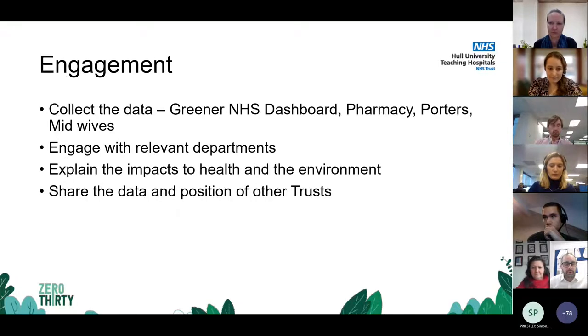So some key parts about this process, which I think were really important to the success of it, was collecting that data at the start of the project. We're very fortunate now we've got the Greener NHS dashboard, but we were collecting the usage information from pharmacy, from porters or from BOC, and then getting the midwives involved to look at the birth data to give us that indicative figure on what our kilograms per birth were. We were very high on those figures when we did it earlier. We were around 800 kilos a birth.